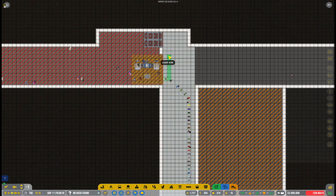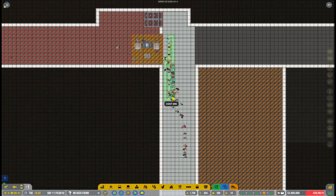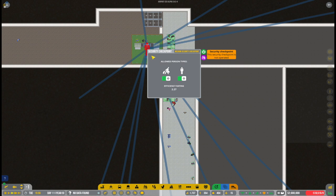Forgot to build a line here, so let's just quickly do that, although they did seem to make their own line, but why not help them out? I just need to make sure that I don't block the entire thing here. But yeah, that should be fine. All right, so that seems all to be running fine. I'm really happy with that.